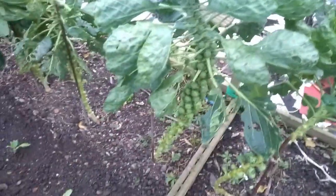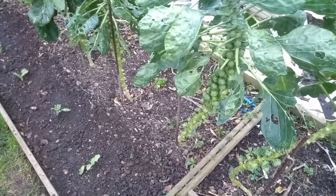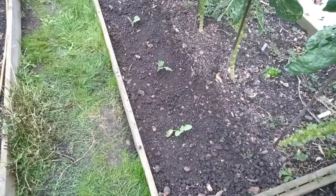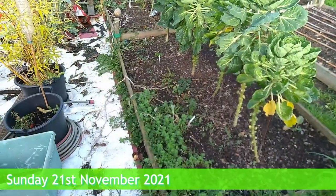Lovely. And our plot neighbour's just come with her doggy as well. So I'm going to leave it there and go and give a doggy a cuddle. I'll leave you with the Portuguese cabbage. Bye. Good day.